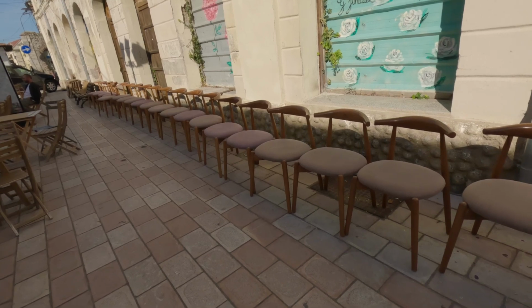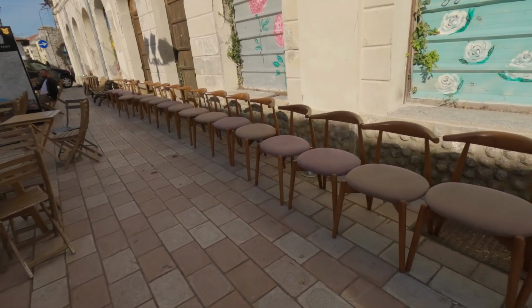All right, we're gonna go get a bite to eat. We're just heading up the street here. There's a whole bunch of furniture out. We've seen this before. We don't think they're getting new furniture. They're actually having a party, so they take all the furniture out of the restaurant and they throw it onto the street to make space. I love Albania.